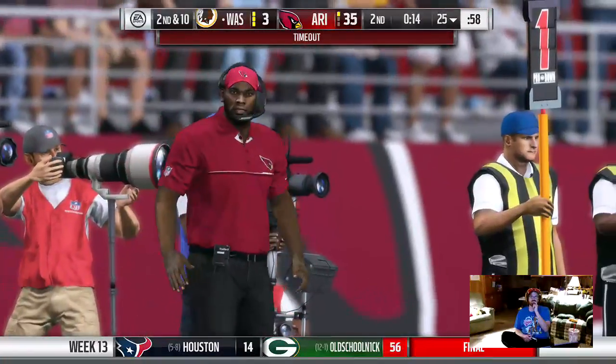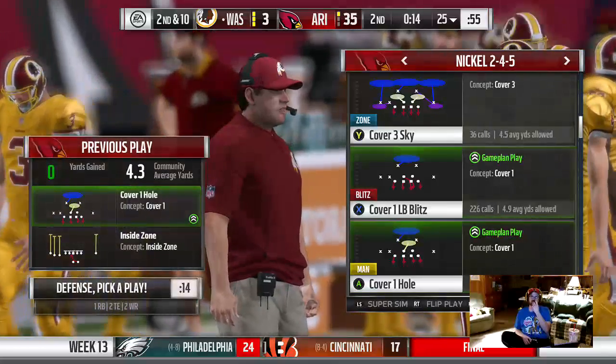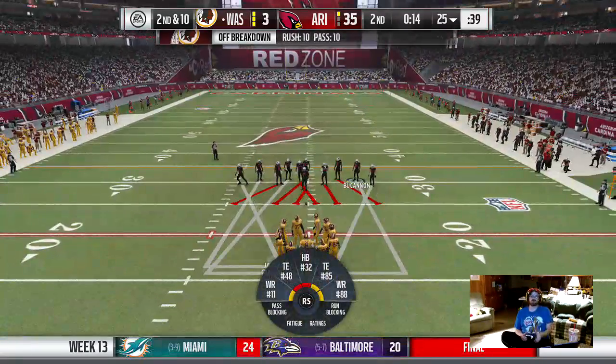Ronnie Bell is the user again at the line of scrimmage at 21. I believe the Cardinals are going to use another timeout. Panthers at 20, so that means they're down to 1 remaining here as we head toward halftime.